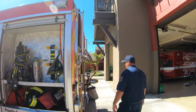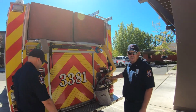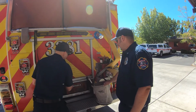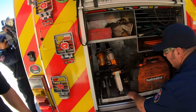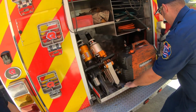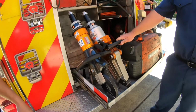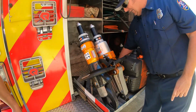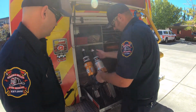Okay, if we come around the back here, we can see a few different things. This is the connection for the fire hydrant that you see on the corners of the street. And inside this box here is where we keep the jaws of life, if someone gets in a car crash and has to be maneuvered out of the car. I'll get one of these to Dave to show you.